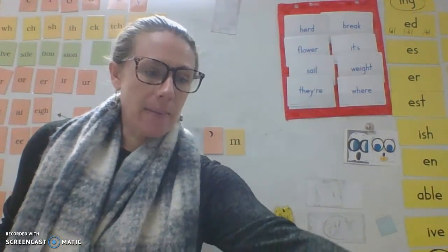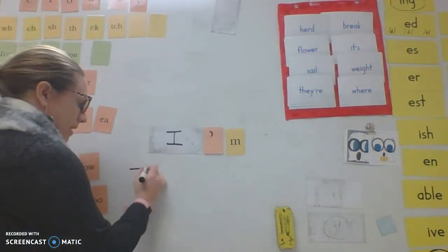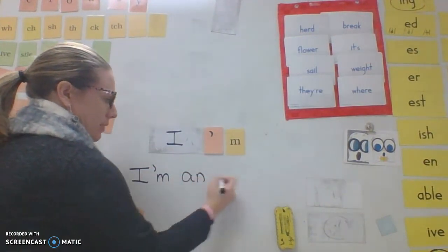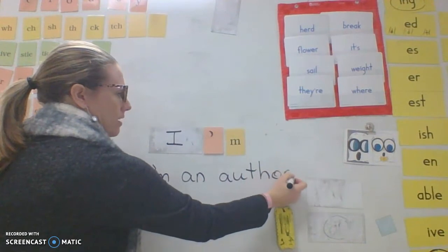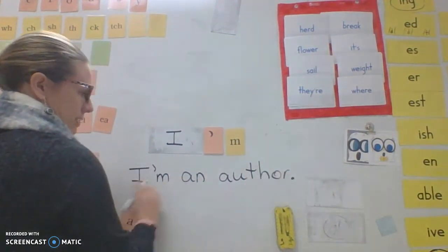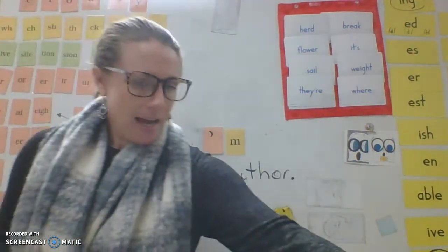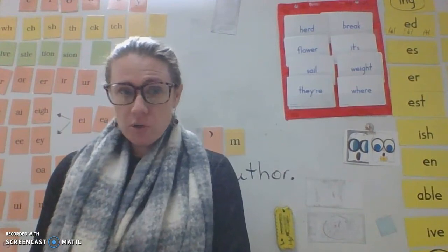Okay. So who can give me a good sentence with I'm? I'm brilliant, I'm confident, I'm strong. Let's go with I'm an author because we talked about that at the beginning of our work today. Okay, so we started with our uppercase, we ended with a stop sign, a period, and like all words of the day, we will go ahead and open up our student notebooks now.